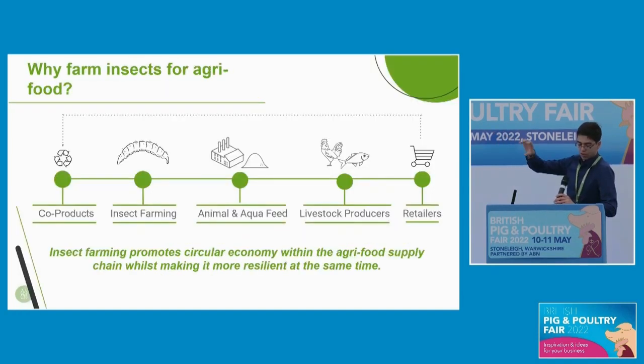So this is how it all fits in. You effectively have an opportunity to grow the bugs on materials in the agri-food supply chain, and then you can take those bugs, process them, and produce an insect meal which can be used in the animal and aquafeed industries or the pet feed industries. And then that works its way down to the consumer through the rest of the agri-food supply chain. Anything coming out of retail in terms of excess food waste can then be pushed back into the supply chain. You just do it all over again.